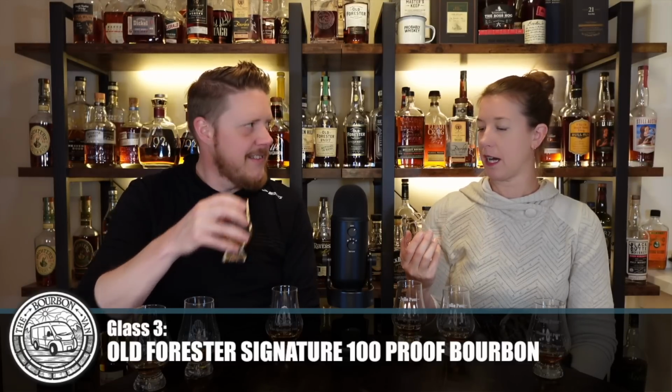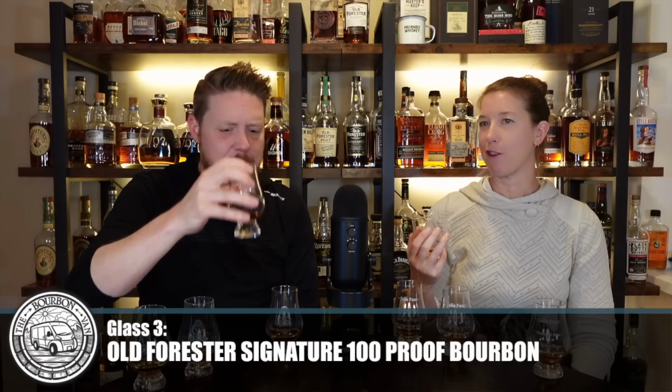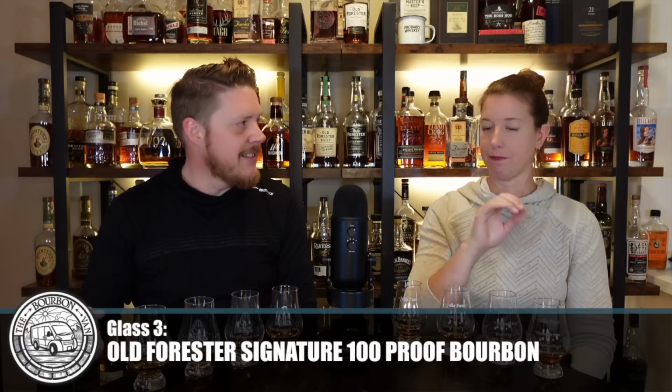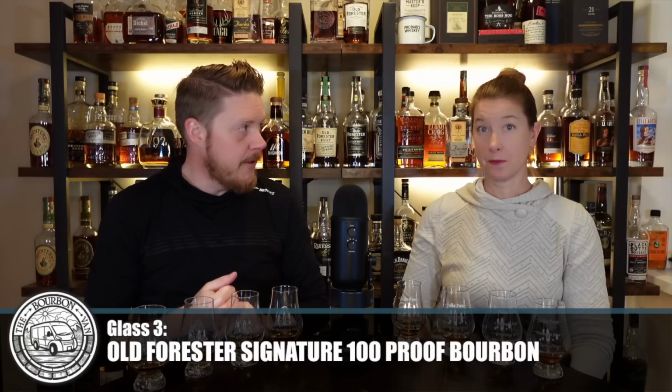I like this. I agree. I like the flavors. The flavors are delicious. There's something about the finish. I actually like the finish on glass number 2 a little bit better. I really like the flavor of the finish on this one, but I'm not getting the extended finish that I did from glass 2. Exactly. Very interesting. Glass 3 reminds me of Statesman with the powdered sugar on it. There you go, that Old Forester pedigree sneaking through there. Very good. On to glass 4?